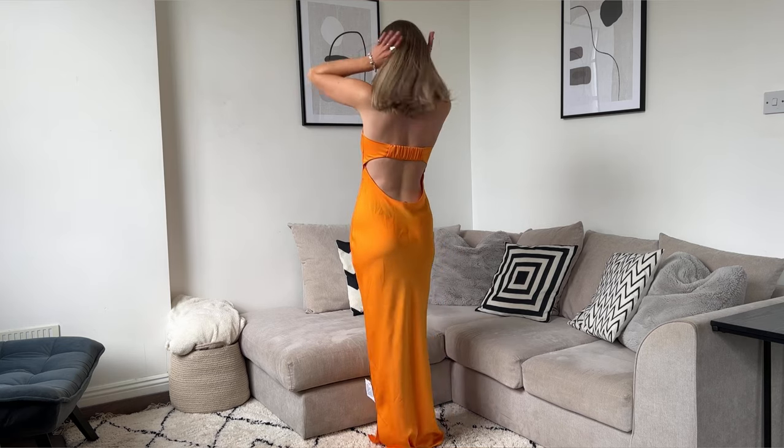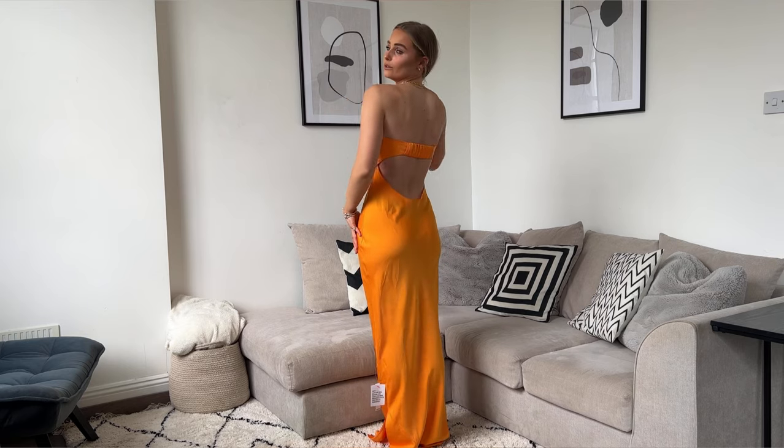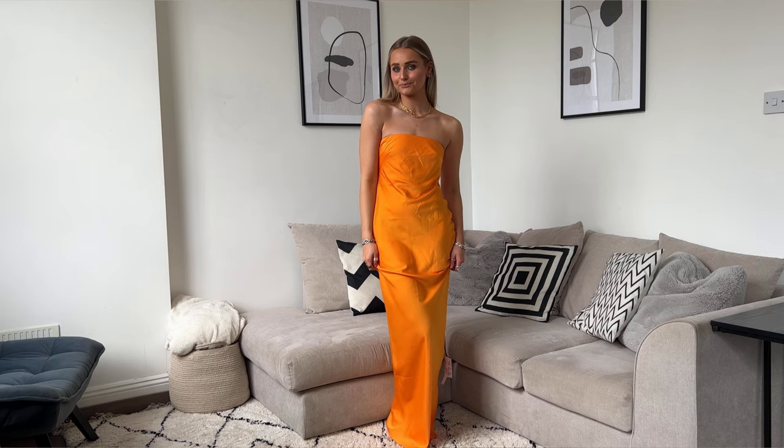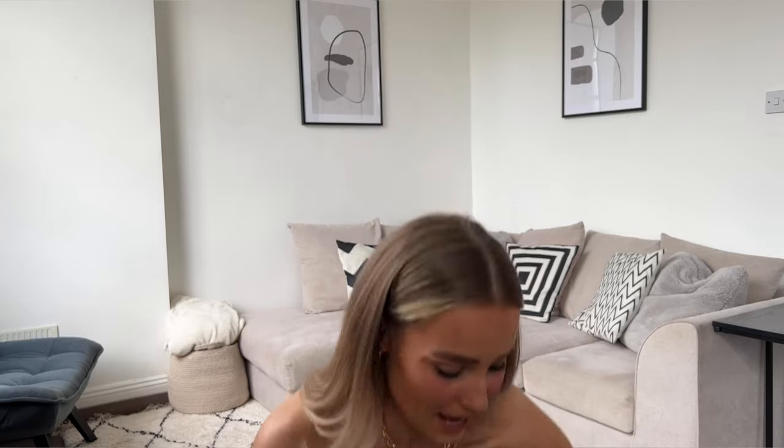I'm not gonna lie, the back is giving. I absolutely love this back. So this is the second dress. Also, I'm well aware that I'm not putting any heels on to style these dresses. I'm just showing you guys my first impression of the dresses. But I feel like dresses always do look better with heels on as well. Once you add a heel and a bag, it always just makes it so much better.